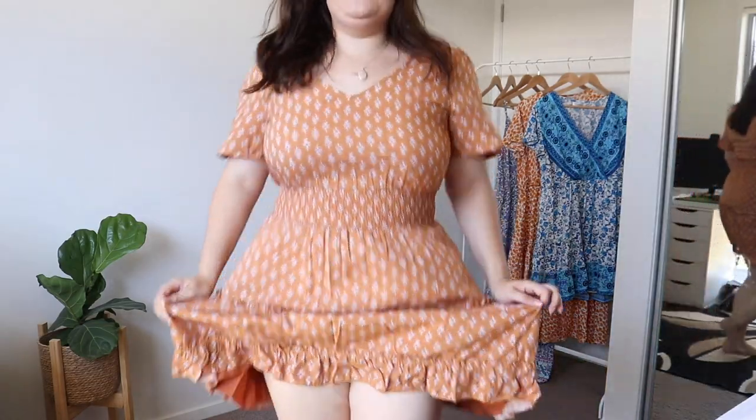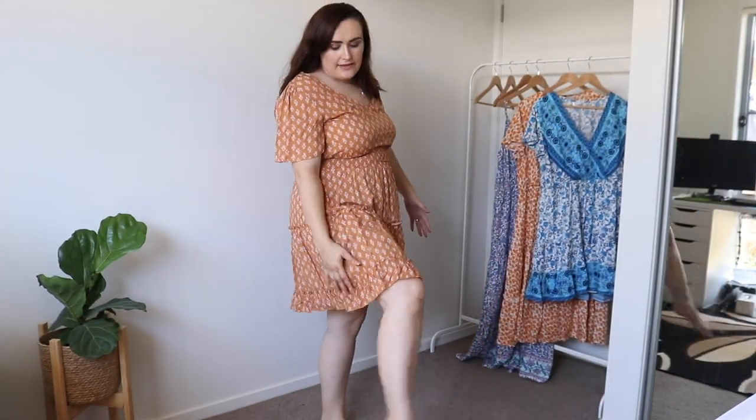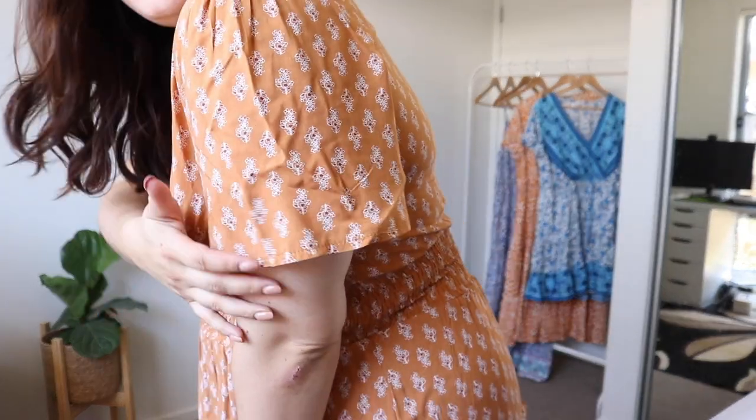But it's just so pretty. It makes me feel like, I don't know, little Bo Peep or something. It's just so gorgeous. And the length is very generous, which I can appreciate because I'm always bending over with the kids and my butt's not gonna be out. Peek-a-boo. Literally little Bo Peep. The sleeve length as well is very generous too. Like, it comes down a long way.